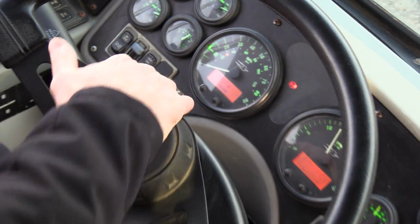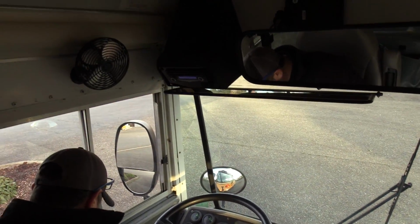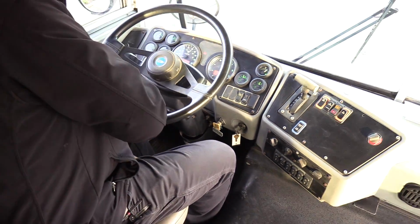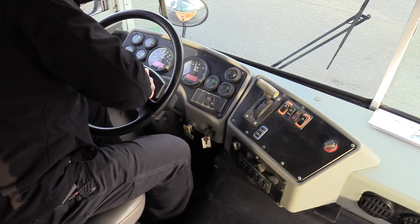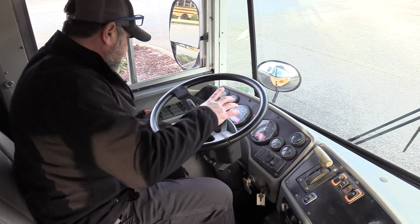So, service horn there. I don't see any air horn that I get to play with. Dadgummit, I love the air horn. Parking brake down here. Tilt wheel, and telescoping. Well, maybe it's gonna make a liar out of me. There it goes, look. Tilt telescoping wheel.